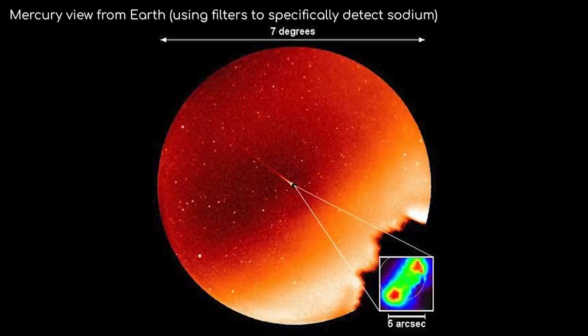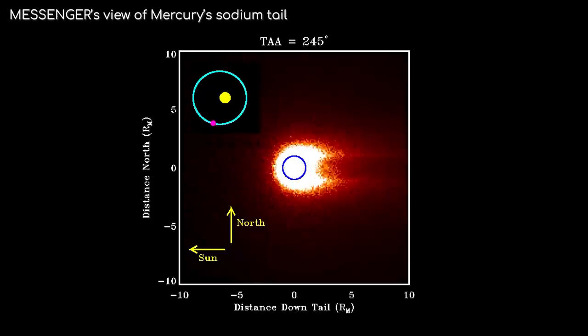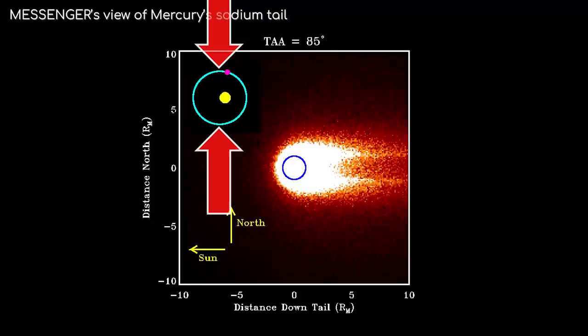This tail is seasonal. The eccentric orbit of Mercury means that its distance to the Sun varies throughout its year, and as it orbits, its orbital speed also changes. So, the time of greatest sodium emission is actually when Mercury is at its middle distance from the Sun.